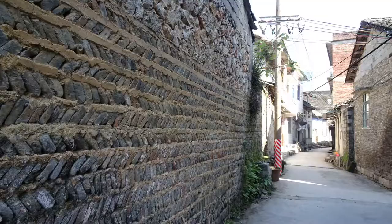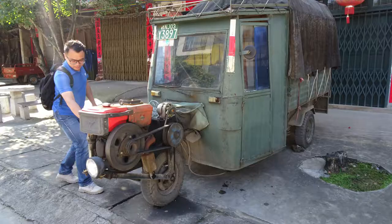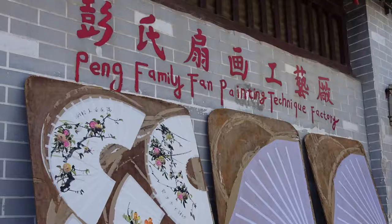Some of these buildings date back over 350 years and are mostly built with stone and clay bricks. One thing Fuli Town is known for is their hand-painted fans. And we stopped for a demonstration at the Ping Family Fan Factory, where they've been making fans for generations.